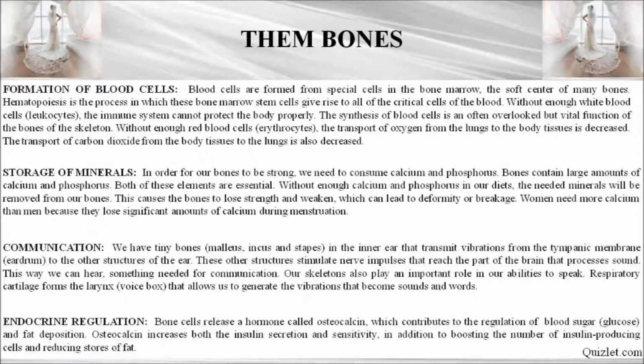Formation of blood cells. Blood cells are formed from special cells in the bone marrow. The life is in the blood. The DNA cells are in the blood cells as well as other cells. Blood cells are formed from special cells in the bone marrow, the soft center of many bones. It's burning inside that which gives him life. Life is in the blood. It's burning in that which makes the cells that give life to the rest of the body. It cannot be shut up.